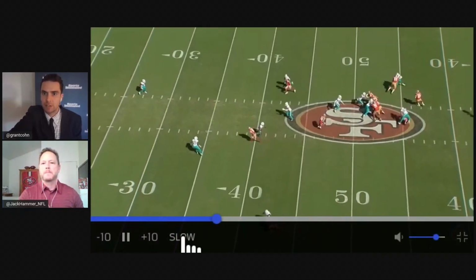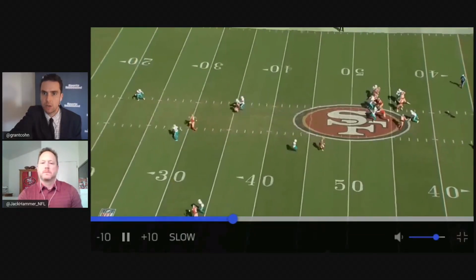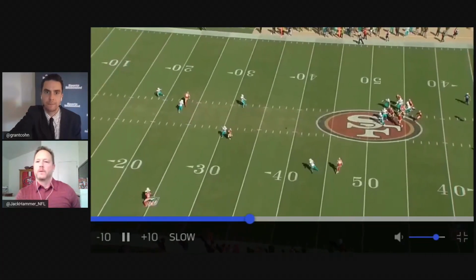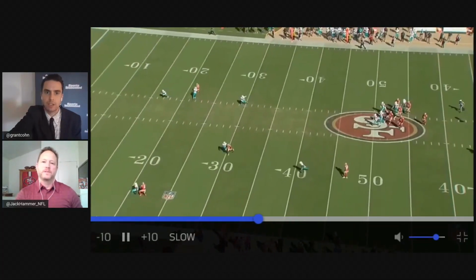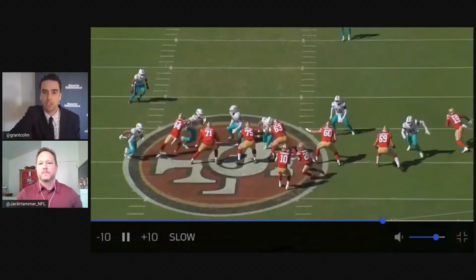I forget this one off the top of my head. So he steps into the pocket. He steps into it. Ooh, hesitates. He's got Samuel wide open. You can't really see how atrocious this is from this angle, but watch. This is the one. Watch his right foot.